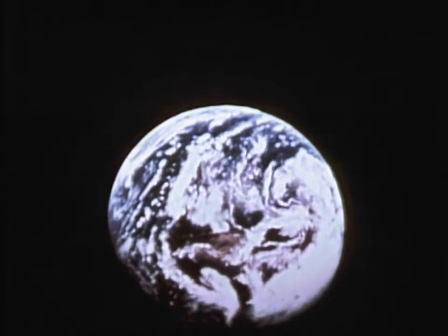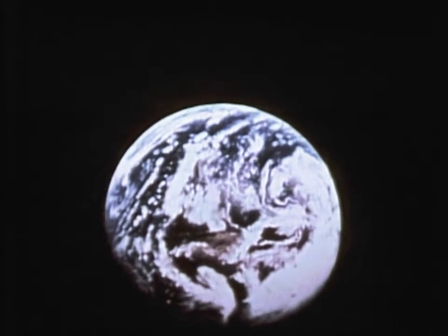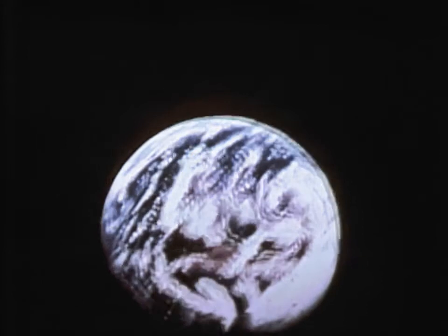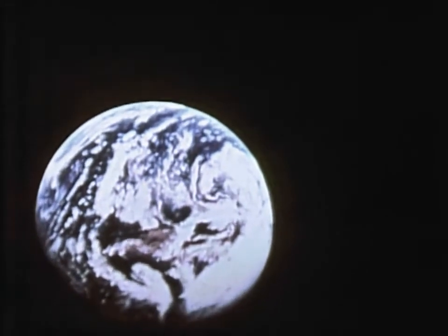So Stafford, Young, and Cernan began their coast away from Earth, their speed continually dropping as the arms of Earth's gravity tried to pull them back. To control the temperature of the spacecraft, they performed a slow, steady rotation.